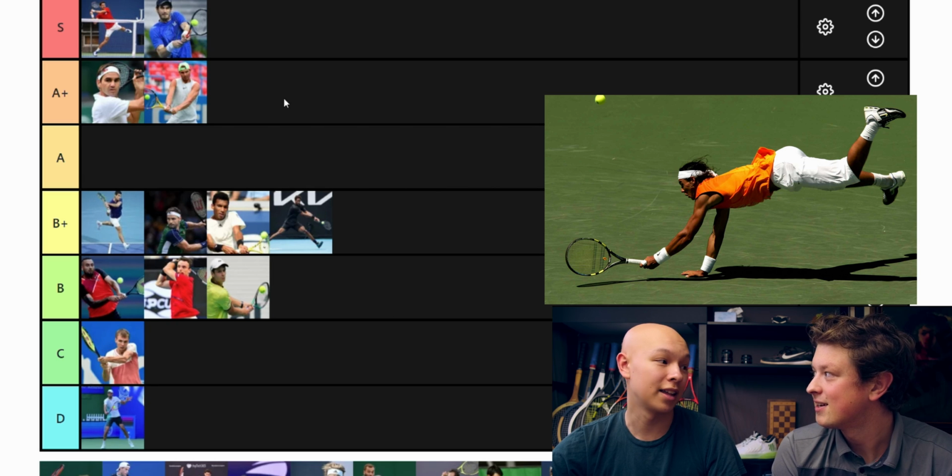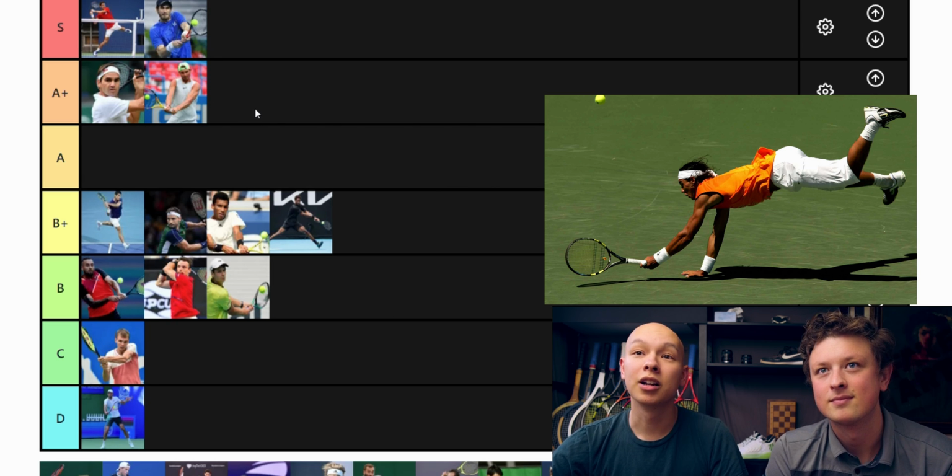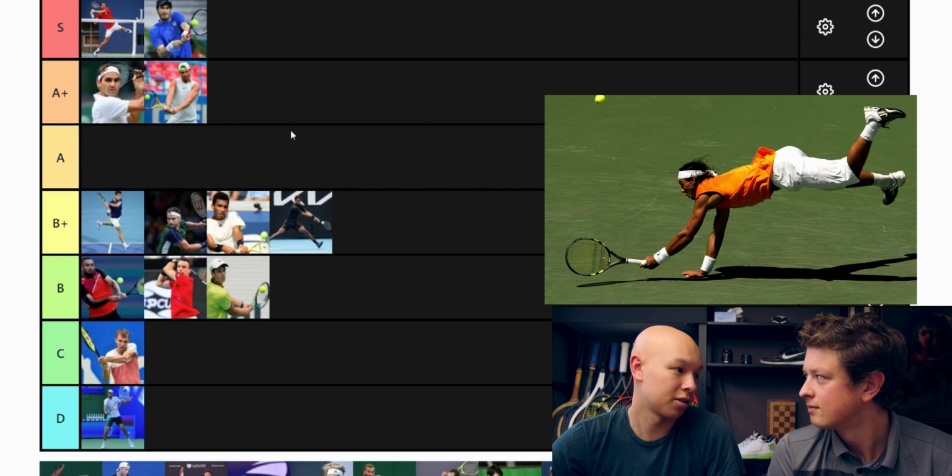Not as good as Fez. His backhand slice is actually unreal. Yeah, his backhand slice is really good. Not as good as, I would say, Rafael Nadal, A plus. And he's like the defensive backhand counterpart of Roger's aggressive backhand.